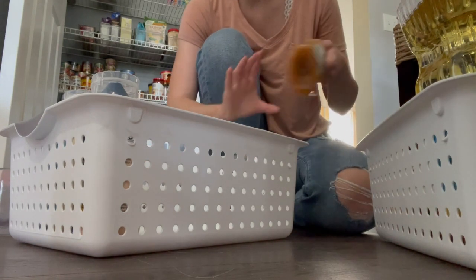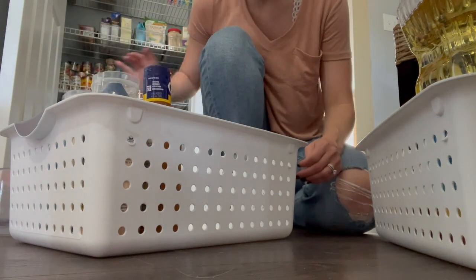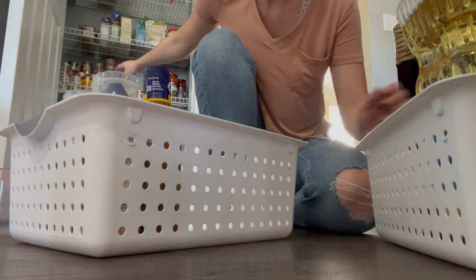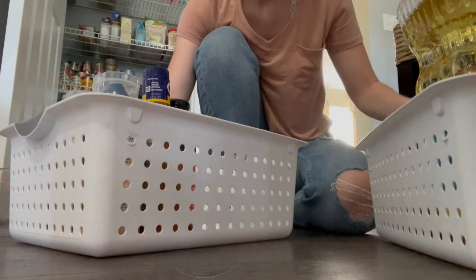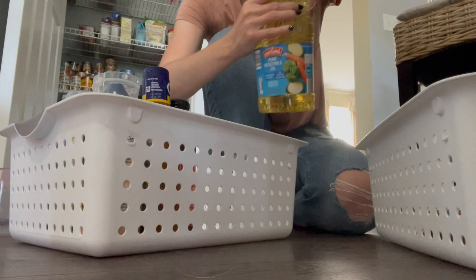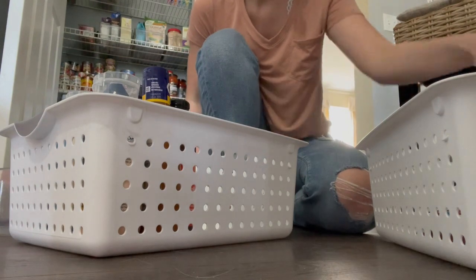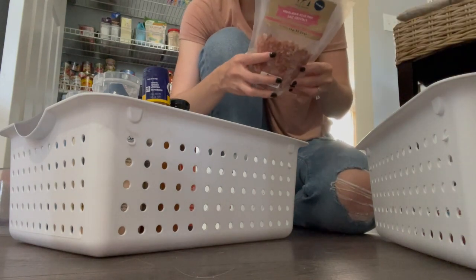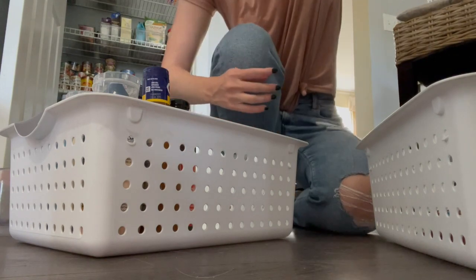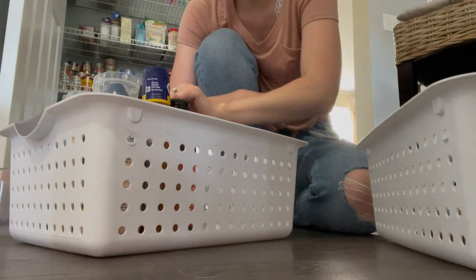So same goes for Italian dressing. I already have that in the fridge. I don't need an extra one. I don't need it easily accessible on one of these shelves. I just have a bunch of sauces like that. Already have jelly in the fridge, so that's gonna go in here. I already have steak sauce, that's gonna go in here. This is something for baking. I'm gonna put that in my baking bin. A bunch of sea salt. We need to fill up that little container. This barbecue sauce, I already have one in the fridge, going to put it in my extras bin.